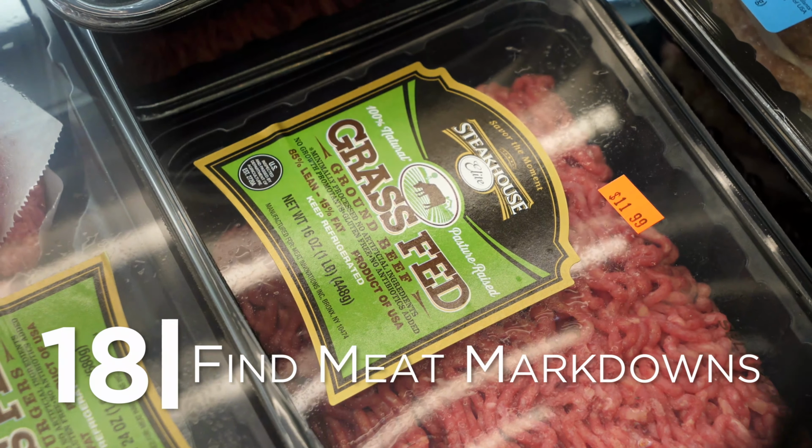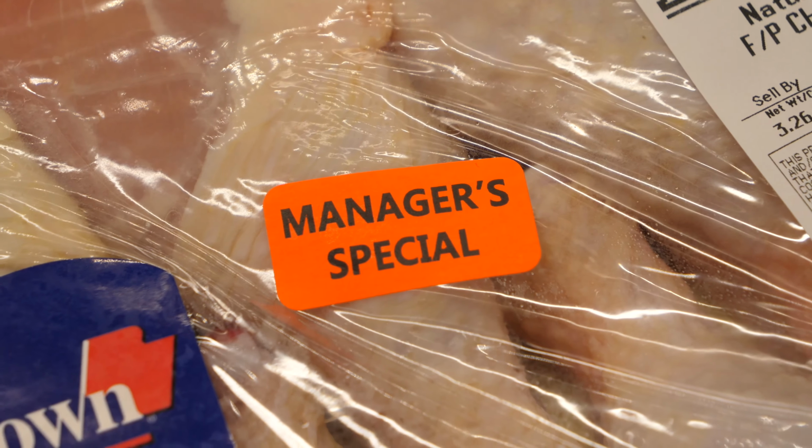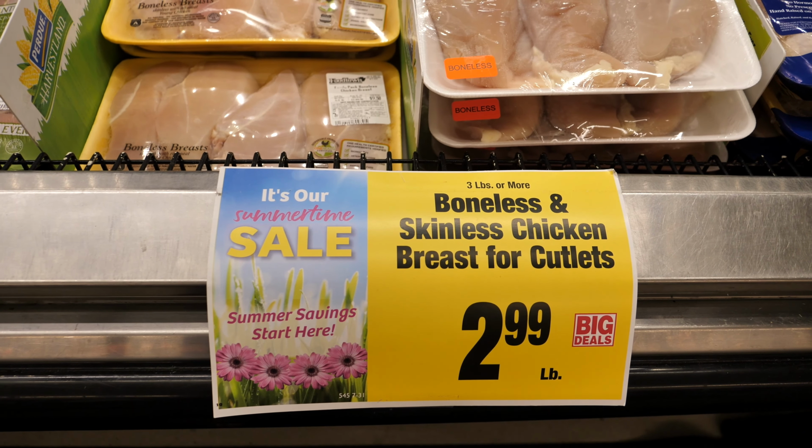So just double check. 18, meat markdowns. You might notice some meat has stickers that say manager special. Other things might also have this throughout the store. I highly recommend taking advantage of these deals because they're significantly discounted, sometimes more than half off. They're not bad, don't worry, they can't sell you something bad. I've taken advantage of these deals many times, and you will find that maybe it's expiring a little bit sooner, and that just means that you have to cook it before that date.